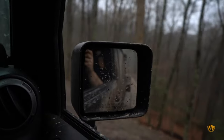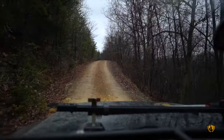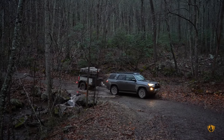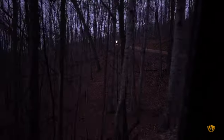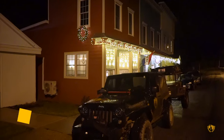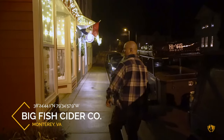For the next 5 hours after lunch, we busted tail to get to our last stop before they closed for the night. Once again, insufficient lighting made for slower going. I thought that LED headlights and fog lights would do the trick. I was wrong. Our last destination stop for the trip was Big Fish Cider Company in Monterey, Virginia.